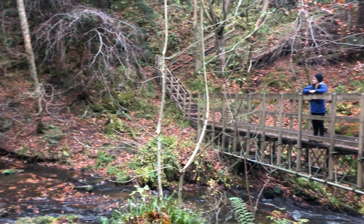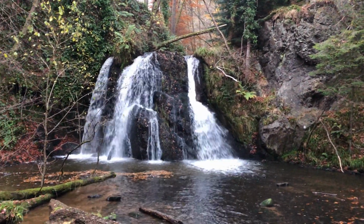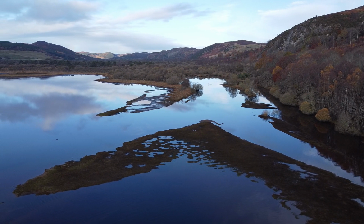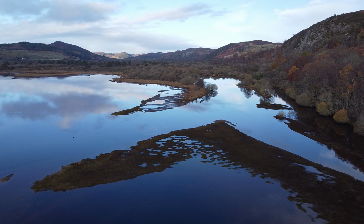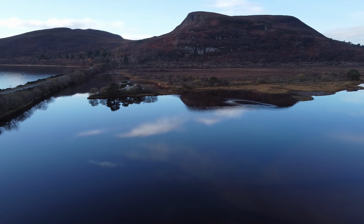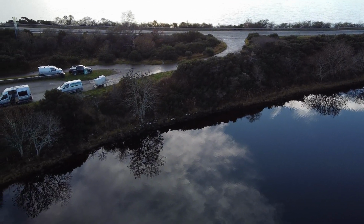We began our NC500 with a quick stop at Ferry Glen, and the waterfall, like so many others in the Highlands, enriched all of our senses and got us excited for the journey ahead. Once we left Ferry Glen, we headed towards our first stop for the night at Loch Fleet.